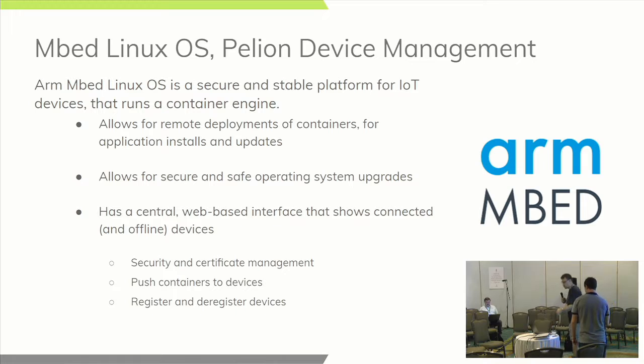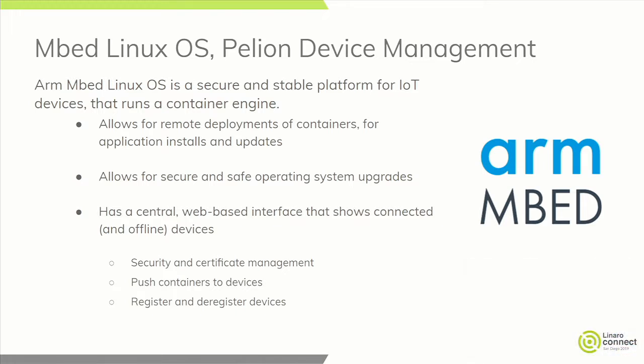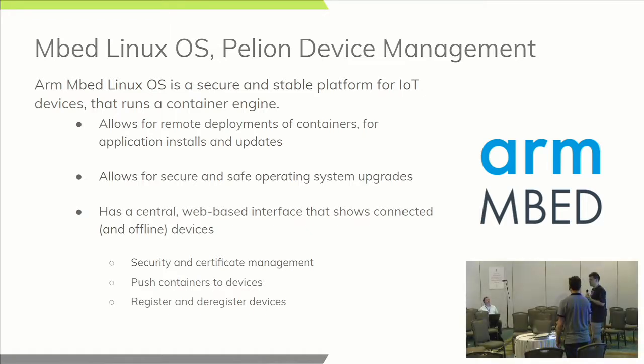So we just talked about this. Those systems are running Arm's Mbed Linux OS, and it's all being managed through Pelion. So this allows us to deploy applications or containers to it. Mbed Linux OS is still in pre-release. It's a technology preview. There are some rough edges. We ran into a lot of them. We're going to talk about that. We'll discuss those later. We'll get there.